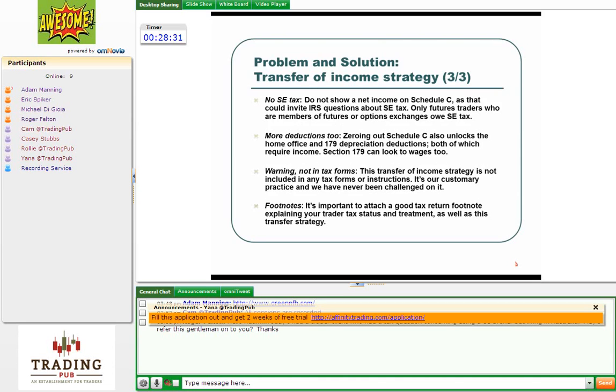We free up more home office deductions. We do this only to zero it out. We never transfer more, because that could ultimately raise an eyebrow. The IRS could question whether some self-employment tax needs to be imposed, which it shouldn't. Normally traders don't owe self-employment tax. So we do this to zero it out, to be sure we ultimately get the best benefit for our home office and the best benefit for any Section 179 expense we want to claim on assets purchased.